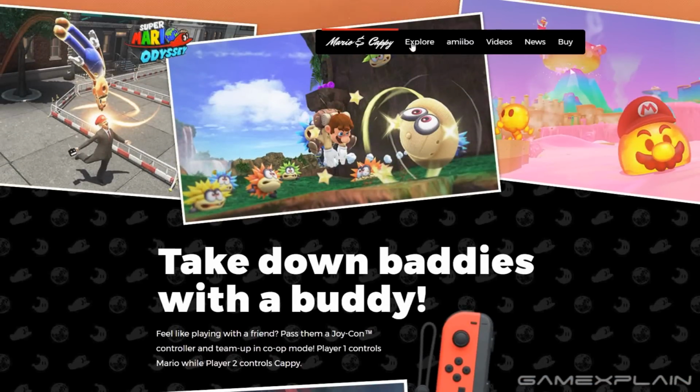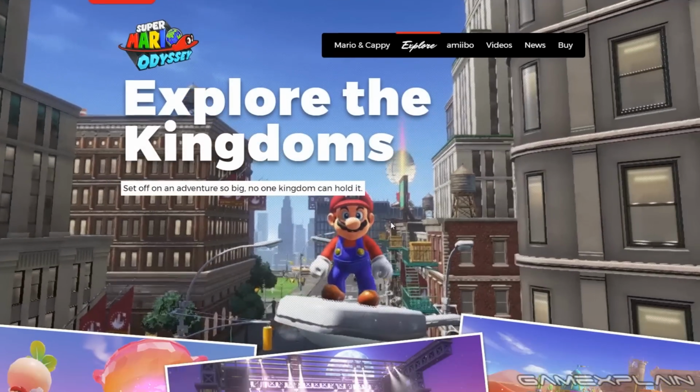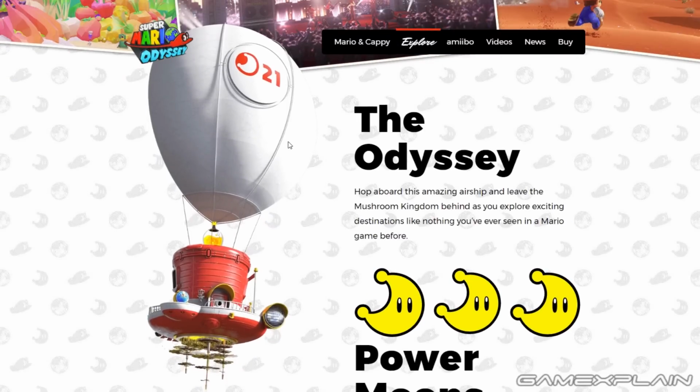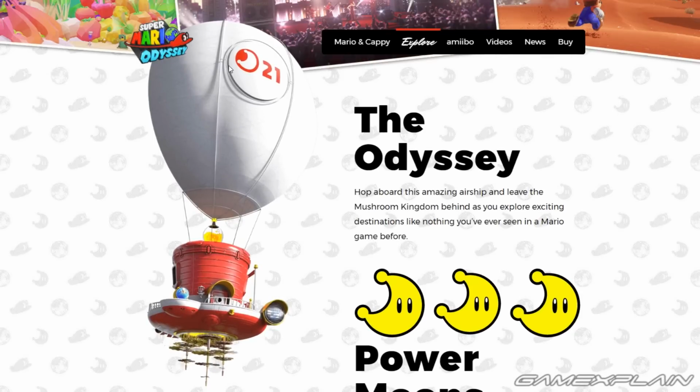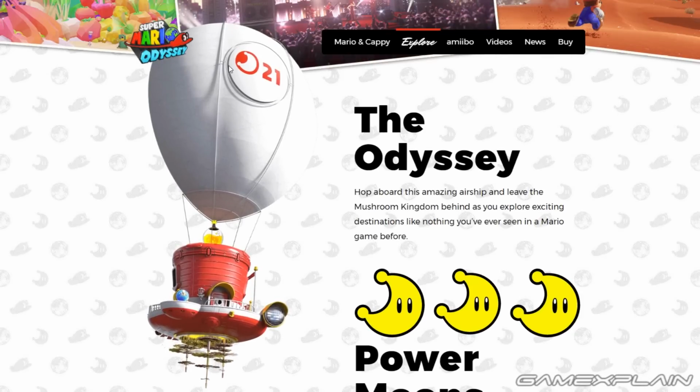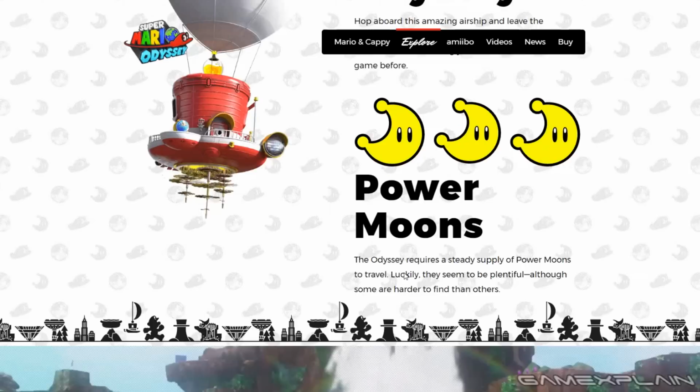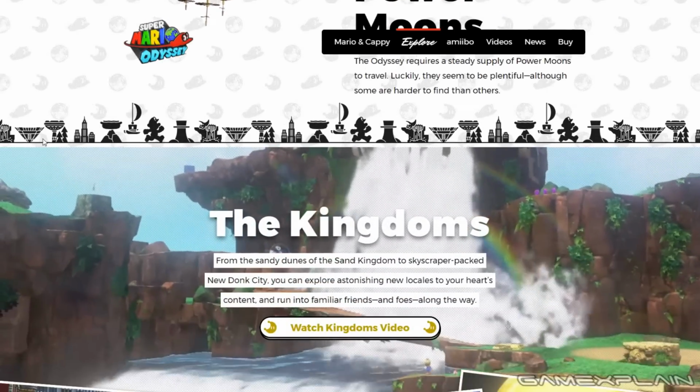Let's move on to the next section, being the Explorer section, which is where we start to see a couple new things. For one, we had this artwork of the Odyssey, which I don't think is new, but we can see how it displays, I believe, the amount of moons you've already found, or power moons. Also, I like how the Power Moon artwork seems to be based on the Half Moon from Super Mario World. It's a small thing, but it's a cool little callback.